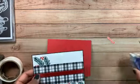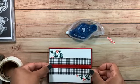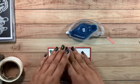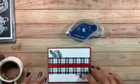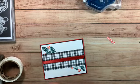Have you guys been playing with the new Stampin' Seal and the Stampin' Seal Plus? Hopefully you guys have had a chance to play with it and are starting to like it. I know there's a little bit of a learning curve. Oh, good. Thank you, Peg. Thank you, Brenda. Glad you guys like this.